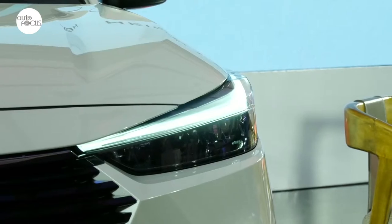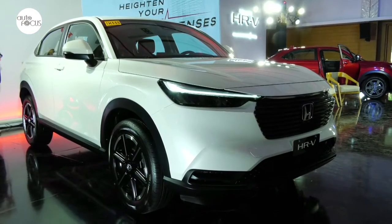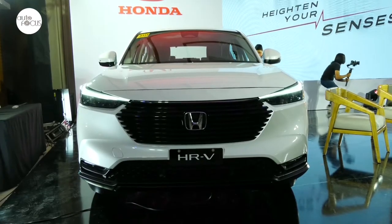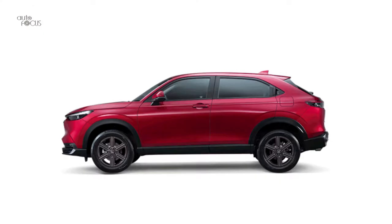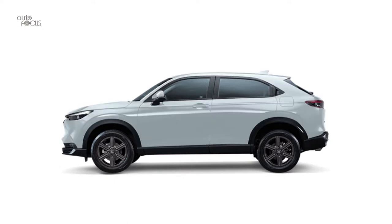The new HR-V also comes standard with the latest version of Honda Sensing, a suite of active safety and driver assist features. The all-new HR-V is available in four colors: Ignite Red Metallic, Platinum White Pearl, Meteoroid Gray Metallic, and Premium Opal White Silver Pearl, a new color exclusive to the V Turbo CVT variant.